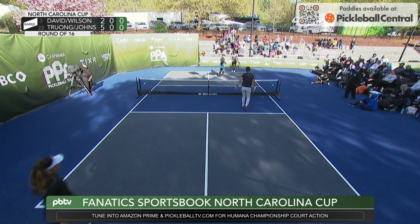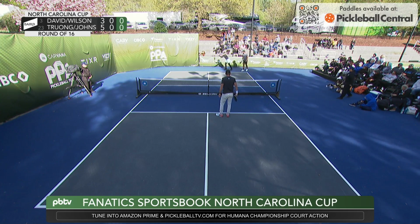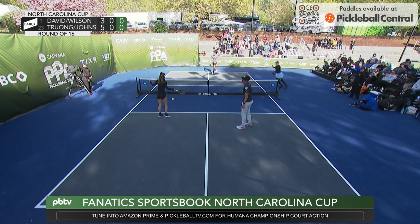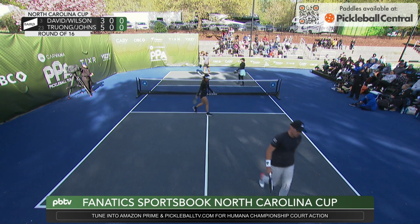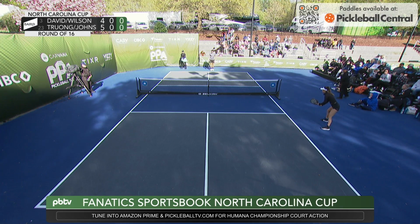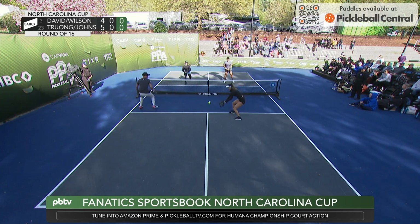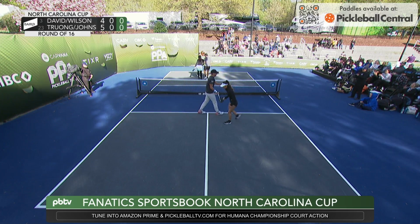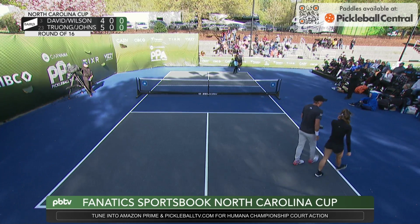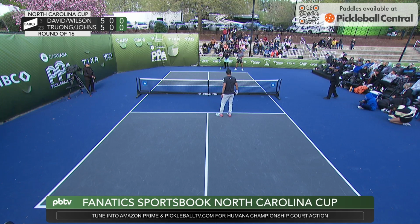And the run continues here. Pickleball has some crazy momentum shifts sometimes. 3-5-1. We talked about the drive and crash earlier. We see it there from Vivienne David. 4-5-1. Ooh, and what a roll. First it was Collin Johns taking over, Vivienne David now all over the court at this point. Bit of a shift there. And we are back, 5-5.